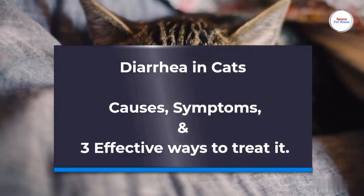Diarrhea in cats. Causes, symptoms, 3 effective ways to treat it.